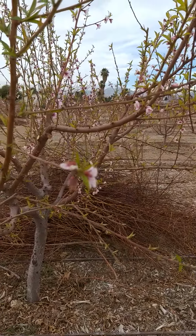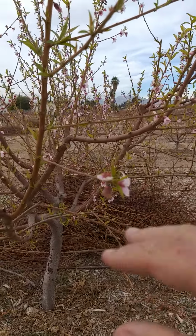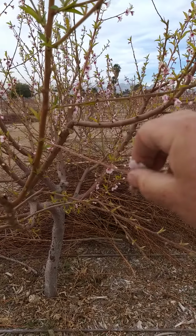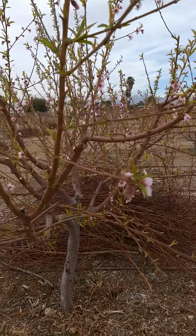So give it about a week after bloom and the petals begin to fall, then go ahead and squeeze the flower. See if you find a little ball in there. If not, it's no good.